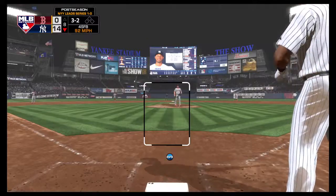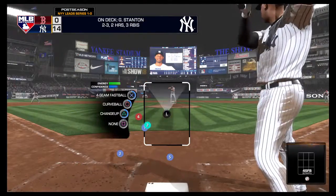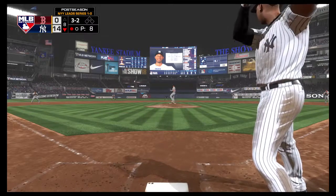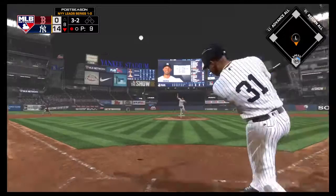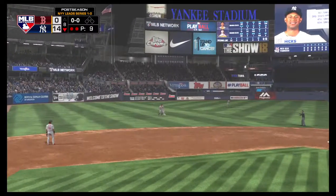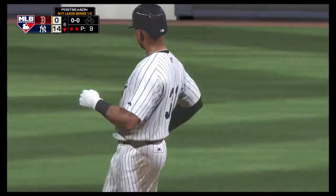3-2 to the Yankees center fielder. Not what you want to do on the mound, go from 0-2 to 3-2, but credit the man in the box for being patient, even with 2 strikes. Popped him up. Bogaerts ranging into the outfield. He's got it, and there are 2 down now.